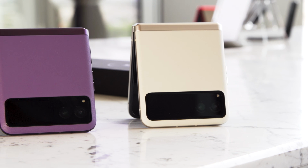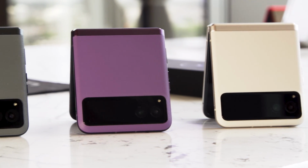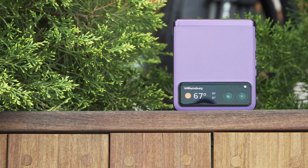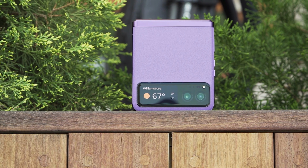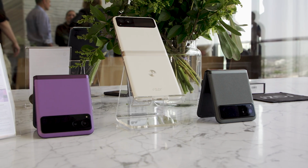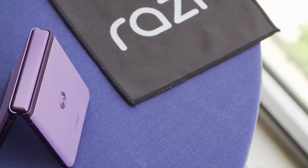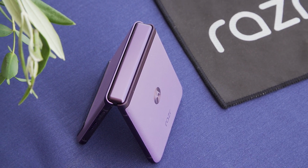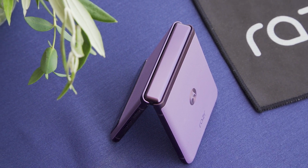So as you can see, with the standard Razr, we're looking at a very, very similar device with some tweaked specs and performance, but that should have an impact on price too. Now, Razr hasn't given an official price or release date, but the Razr people that we talked to said it should be meaningfully cheaper than the standard Razr Plus. So we'll be looking forward to seeing how that turns out when it eventually comes out sometime later this year.